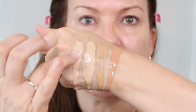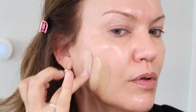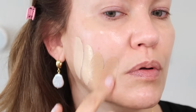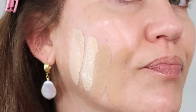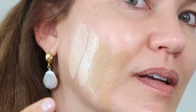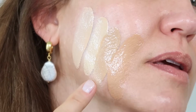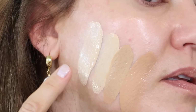So I want to put the light cool right next to the light neutral. This is the medium cool. Let me zoom in so you can see. This way you can see I have some healing blemishes. I talk about that in another video, what happened to my skin. But this is the medium cool, medium neutral, light neutral, and light cool.